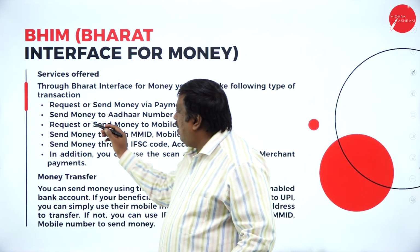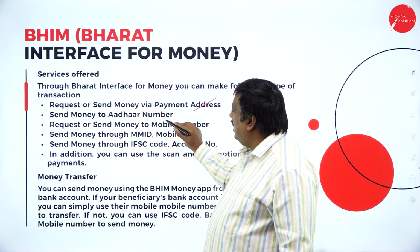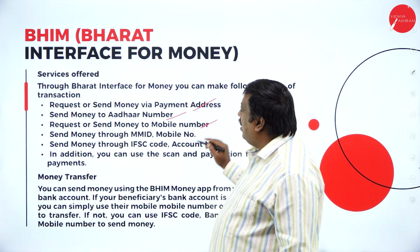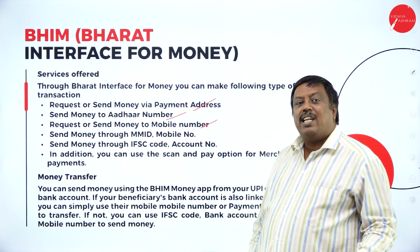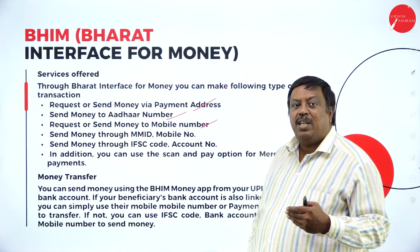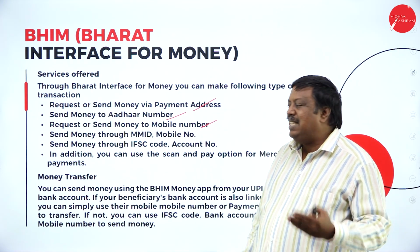What are the services offered? Request or send money via payment address, send money to an Aadhaar number, request or send money to a mobile number. So I can transfer the amount to anyone here. I can request money from a third party to make the payment to me immediately, or I can make the payment to a third party easily.